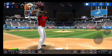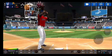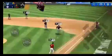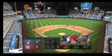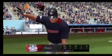Here's the windup and the pitch. And a deep foul ball. He's in a full windup. Throw to first. He made the tag in time. And that is going to end the inning. And on to... He's standing back in the batter's box.